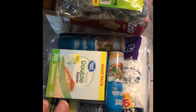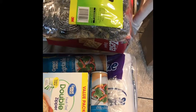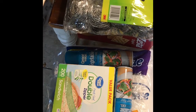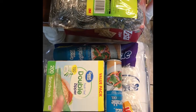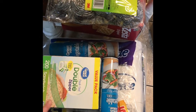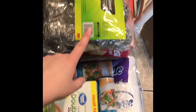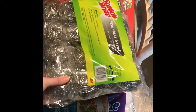And right here we've got a couple of things that are not really food related. So these vegetable sprays, we actually don't use them for baking. I always just use parchment, or I use olive oil sprayed on my pan. But these are going to be for some concrete projects I'm working on, so I'm excited to have those. I've got some sandwich size bags and a giant thing of toilet paper. And these, oh my gosh, I can't tell you how excited I am to have like 16 scratcher pads. This makes me unbelievably happy.